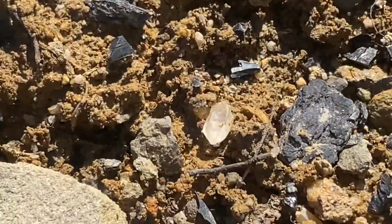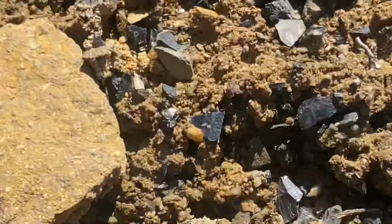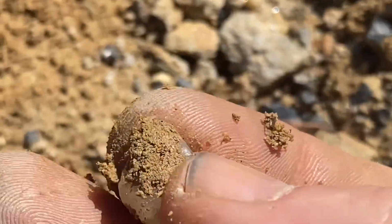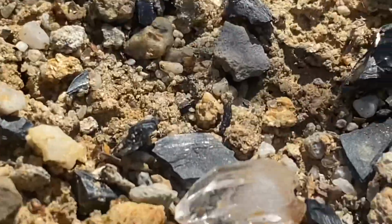Trying to figure out where I'm gonna dig. There's crystal there. There's like two up there. If you look down here, there's one right there. So this might be a good area. There's something a little bit bigger here. A little bit bigger, a little bit bigger.